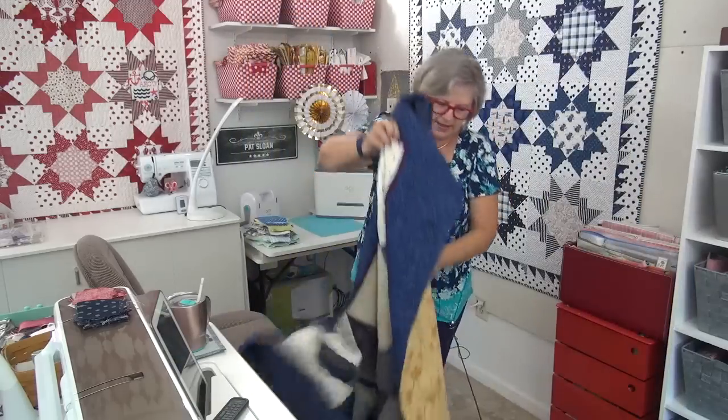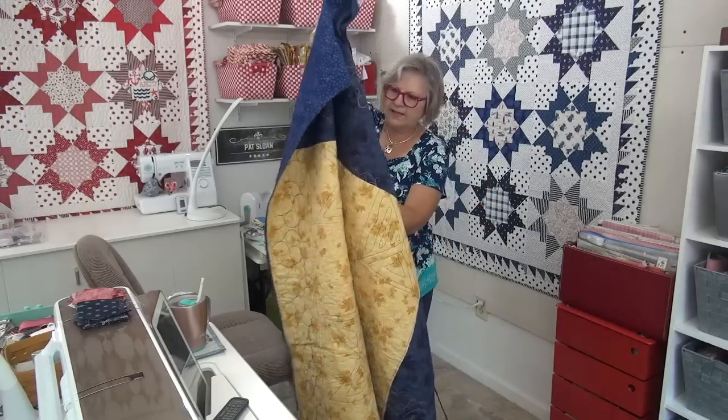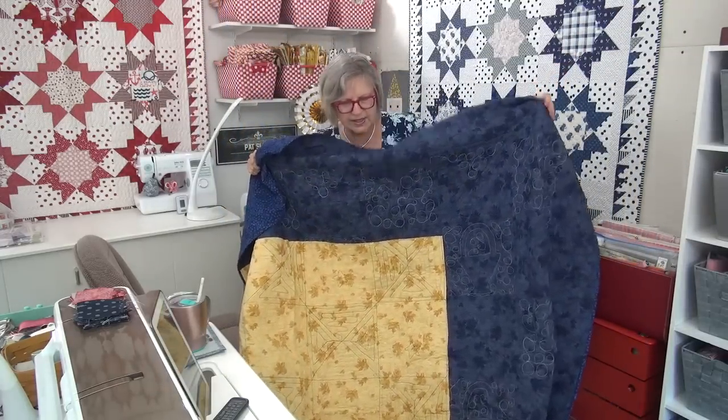And since you want to see the backs of some of these, I did a lot of patchwork backs in the past. Now I like wide backs, but I do a lot of patchwork backs. So just a bunch of fabrics there.